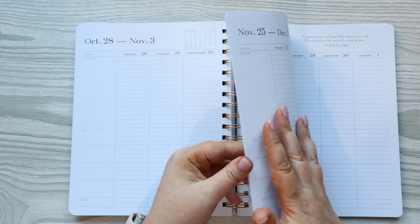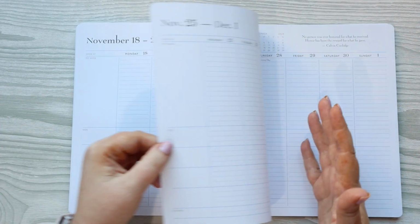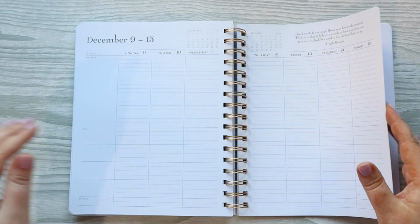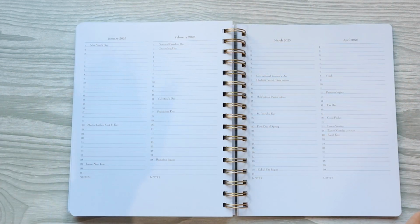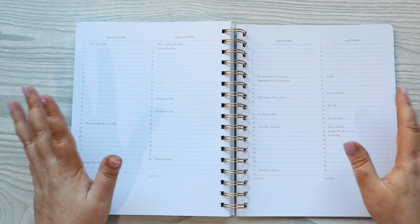After all of your weekly spreads, there's no tab separating your different weeks or anything like that. It's all together. The months are at the beginning, then all the weeks are together. After the very last week, you have a page to put daily things. So like I would probably use this for birthdays.